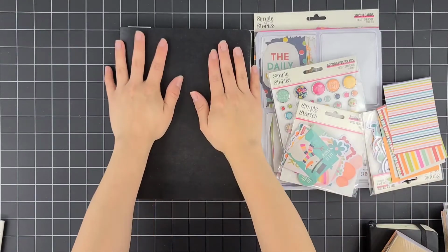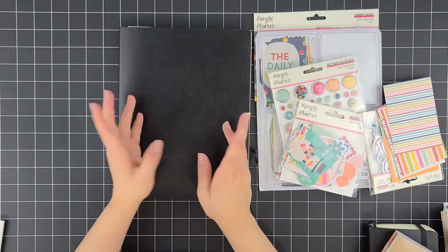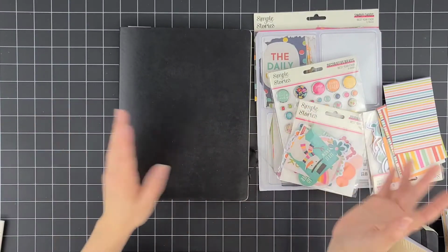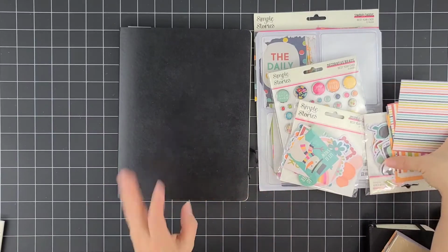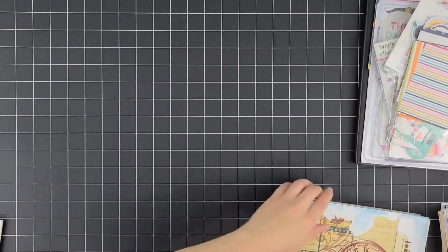And this is what I'm using, and I will be sharing a process on probably February, or at least a process like a share, a flip through. I don't know how this is going to work, but I love the idea of doing this and sticking with one collection. Right, moving on.